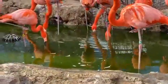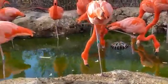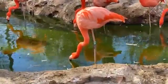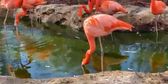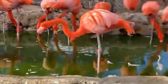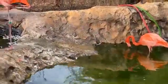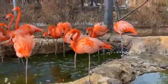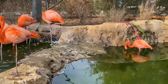So talking about their legs, I mentioned that they can be longer than their entire body. And those long legs and that long neck allow them to wade and forage in water that's several feet deep. So you might be able to see some of our flamingos over here on the right that are just getting out of the water. You can see that they're kind of walking. That's pretty deep water right there. So those long legs keep them at that good level that they want to be at to filter feed.